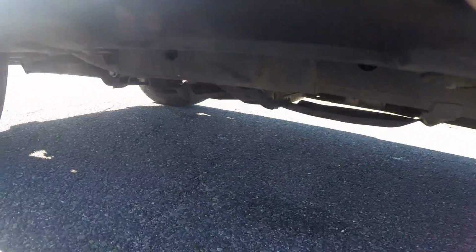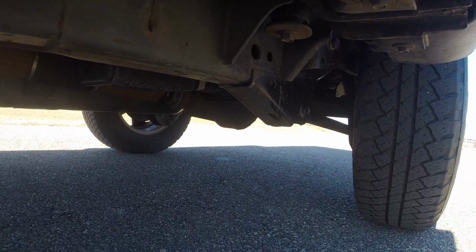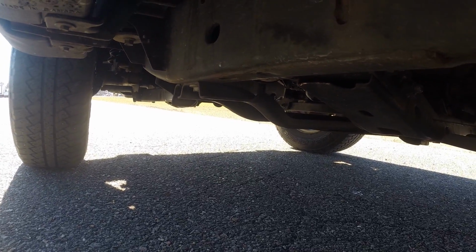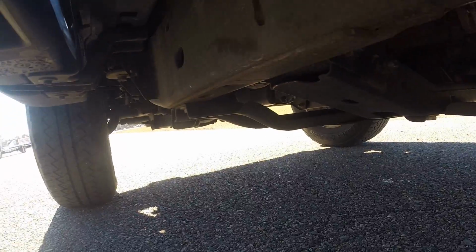Try to crawl under here and see. Like I said, frame is in great shape. You have no rust issues whatsoever. If you see anything at all, it is minor surface rust, which is basically discoloration. All your center panels, extremely clean.